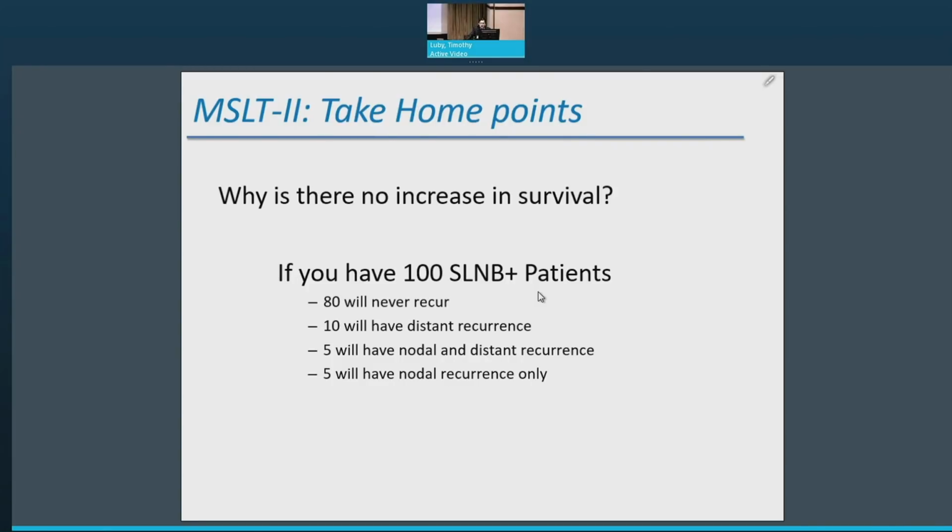Right? So if you think about it, this therapy, doing a completion lymph node dissection and treating those lymph nodes, the only patients you're going to benefit from this therapy are these 5 patients down here. The rest of these patients, completion lymph node dissection wasn't going to change anything that happened with them. If they were going to live, they were going to live no matter what you did. And if it was going to come back, it was going to come back distantly no matter what you did as well. So of those 100 patients, only 5 of them benefited.